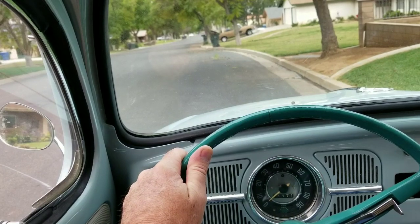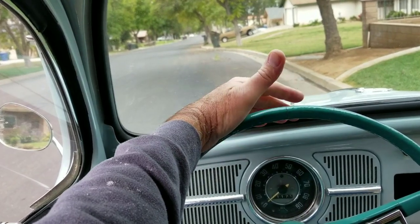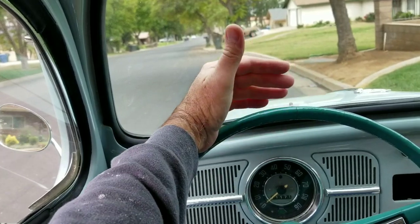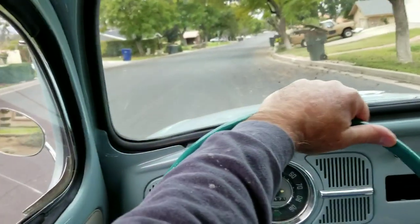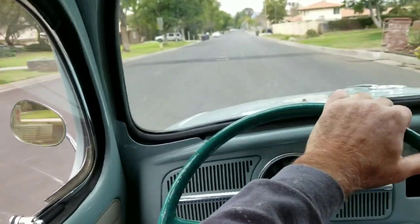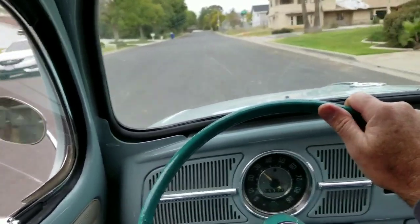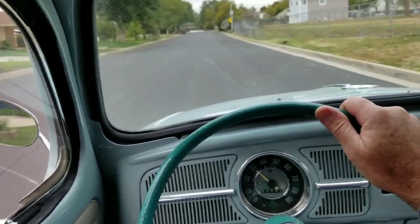All right, so we're going to film the same route we did with the other one, and you guys should really notice, I noticed right away getting in this thing, there's an immediate difference in power. I don't have to floor it at all on this car. And I should be able to make it up in fourth, but then again, I do have a lower fourth gear.